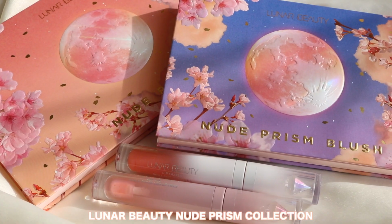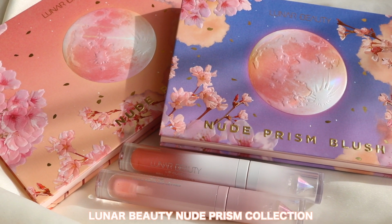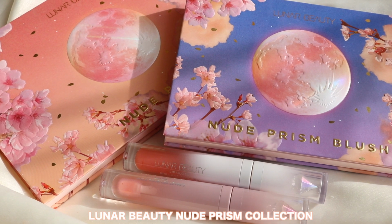And then I did use one of my monthly purchases, and I used it on the Luna Beauty Nude Prism collection. It was just so pretty. Like, how could I not get this, guys? Like, just, isn't it so pretty? So I'm actually wearing it today for the first time. This is look 1, so if you guys are curious about this look out for this Luna Beauty review, because I will be reviewing it.